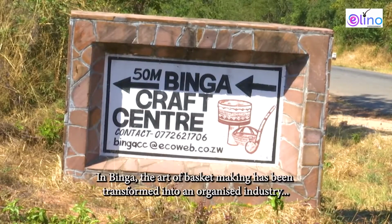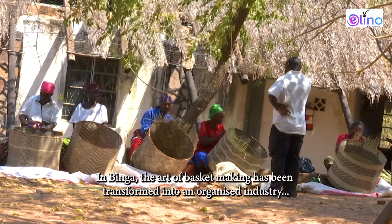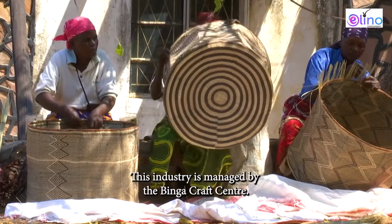In Binga, the art of basket making has been transformed into an organized industry that even exports the baskets out of the country. This industry is managed by the Binga Craft Center.